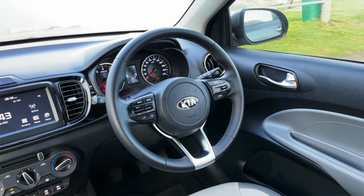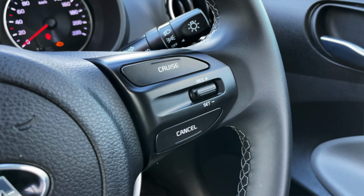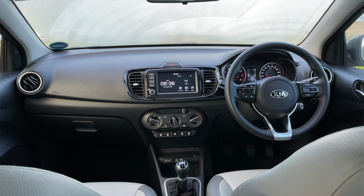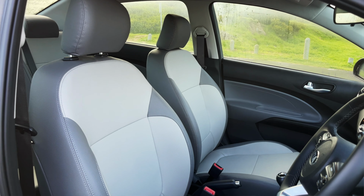You get the familiar Kia 3-spoke steering wheel in the Pegas with controls for the audio and the cruise control. The cruise control's only available in the EX models, not in the base model. I am in the EX obviously, and in the EX you also get artificial leather seats, which are pretty comfortable.